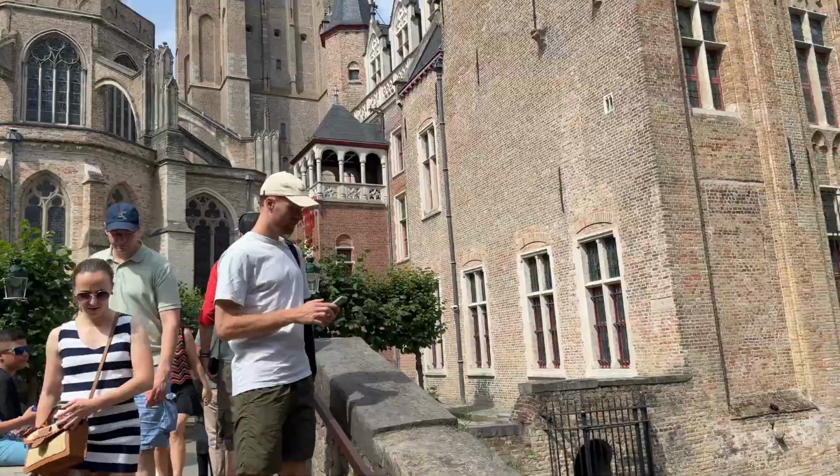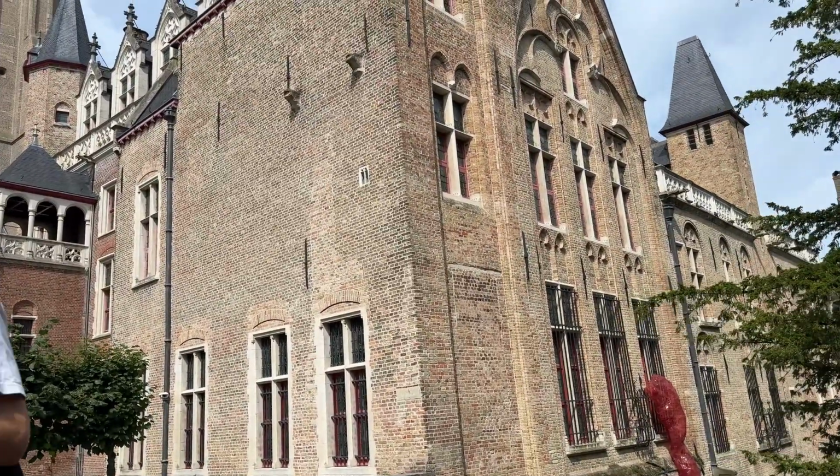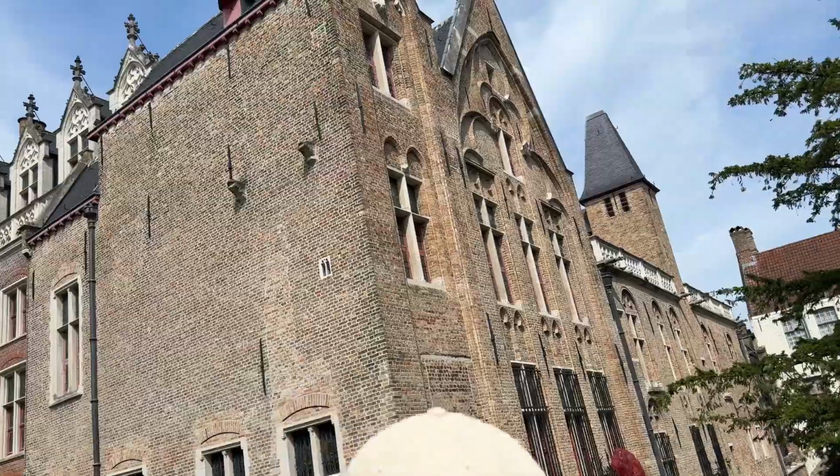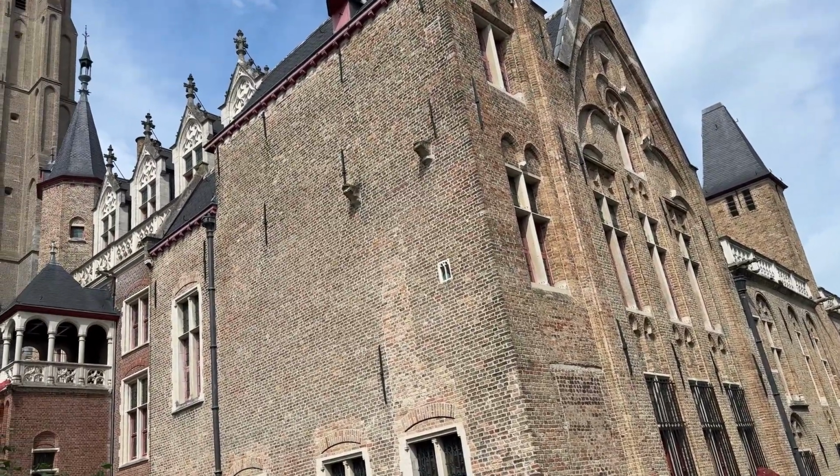This used to be a back channel for people to smuggle goods into town, and that little window there is the window that was used by the inspectors to watch for people trying to come in through the back entrance. And so that's the smallest window in town. And that's Bruges for you.